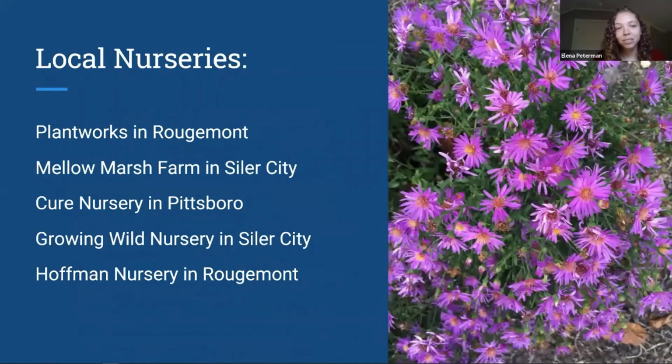And we are lucky enough to live in an area with some really wonderful local nurseries that provide native pollinator-friendly plant species. The Williamson Preserve Pollinator Garden was supplied by PlantWorks in Rougemont. Some other great options include Mellow Marsh Farm in Siler City, Pure Nursery in Pittsboro, Growing Wild Nursery in Siler City, and Hoffman Nursery in Rougemont.